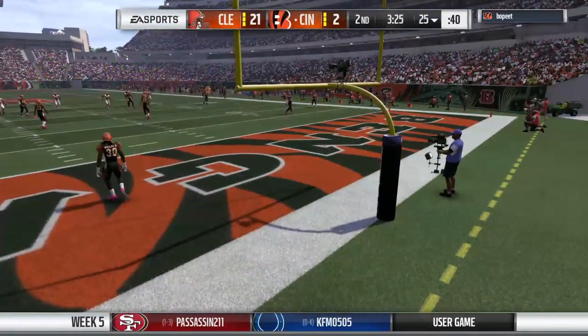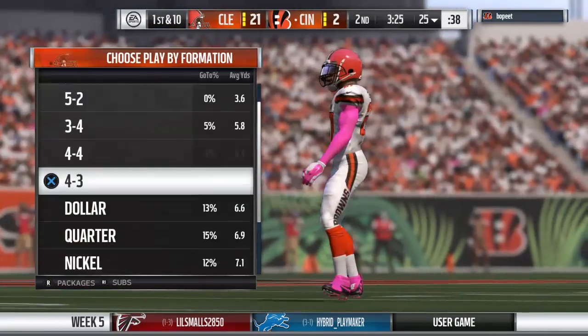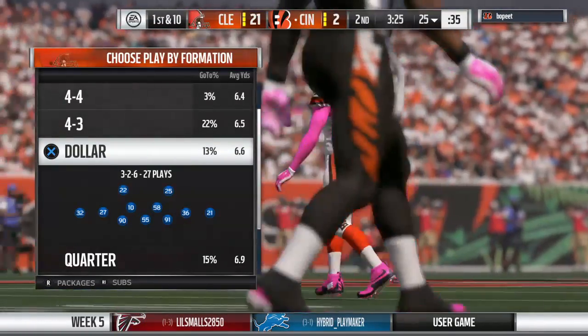And this will not be returnable. It's out of the back of the end zone for a touchback. Cincinnati now ready to take the field.